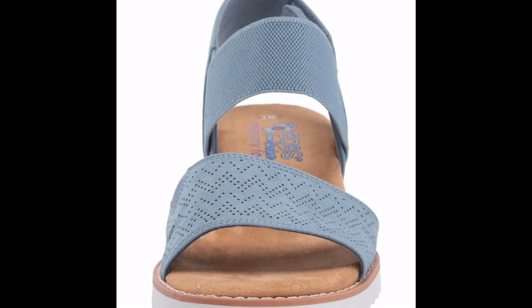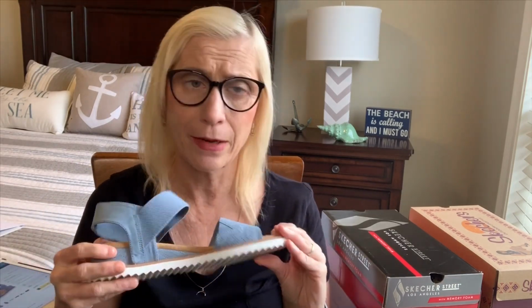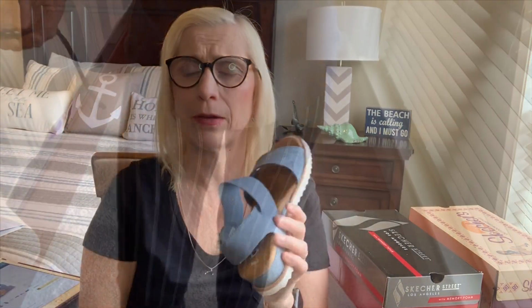I really like the sandals that have a lot of the cushion in them, and then they're kind of rugged on the bottom. More like an athletic sandal, because when we cruise we do a lot of walking, and when you're off the ship, you do a lot of walking and sightseeing, and I like to be comfy. Even at home, I can wear these. Sometimes I wear these type to work with a little pair of capri.